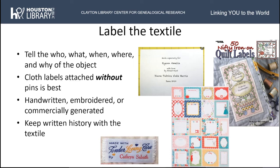A few stitches with a compatible thread just to hold the label to the textile, especially if it's a textile you're not going to wear or use every day, will keep that. Those few stitches will hold that label to the textile and keep it from getting lost.